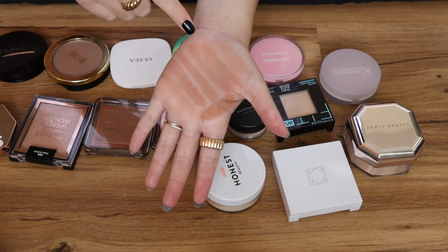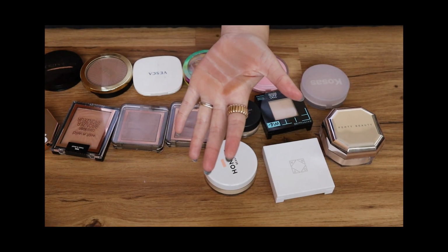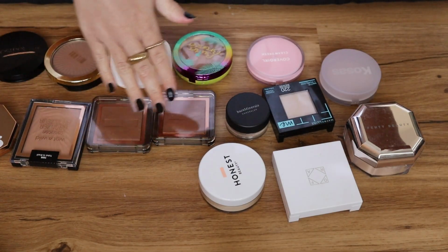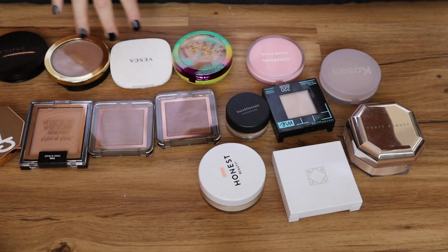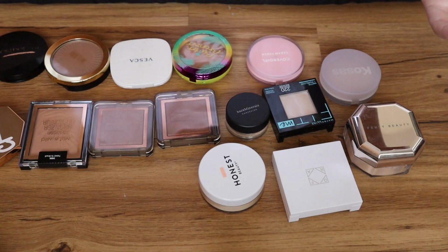So I swatched out all of my bronzers. You can't really tell the difference honestly, so I feel like I'm not even gonna bother with that. Overall, formula-wise, the ones on the top row are definitely the lighter bronzers, just like a light dusting of bronze. And the ones on the bottom row are a little bit more heavy duty, like you could actually see more of a presence.